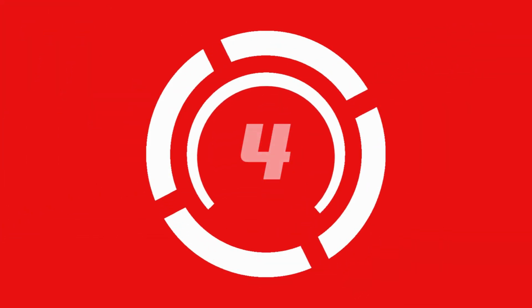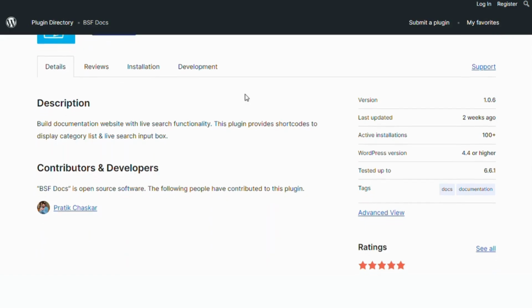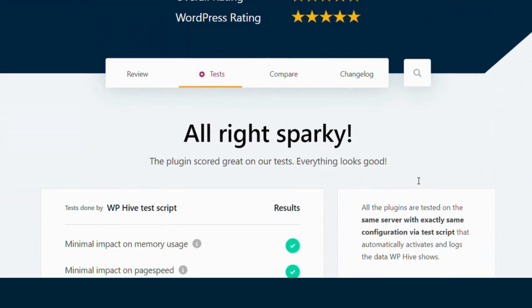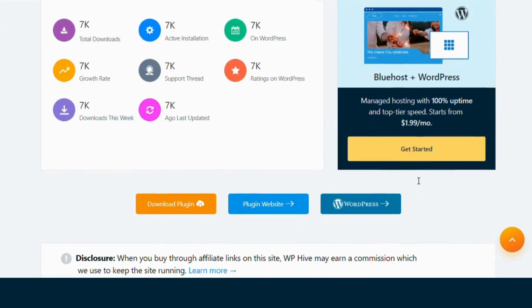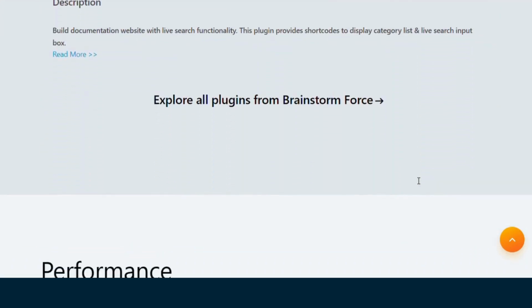Number 4. BSF Docs. BSF Docs is a user-friendly and flexible plugin designed to help you create detailed documentation for your WordPress site. It allows for easy organization of documents with a hierarchical structure and provides a smooth navigation experience. BSF Docs also offers customizable templates and integrates with popular page builders for added versatility.